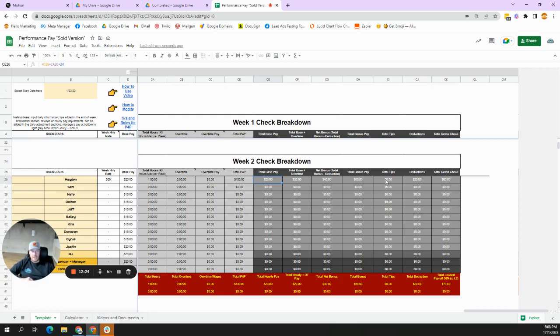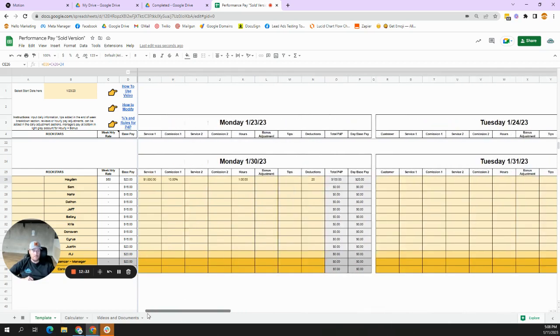So this sheet again protects you there. You can't deduct from the tips or the hourly pay. You can only deduct from the bonus. So you have that option as well.